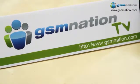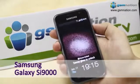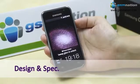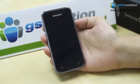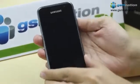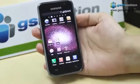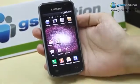Today we've got a very special review for you, the Samsung i9000 Galaxy S. The most noticeable thing about the Galaxy S, not to be confused with Galaxies, is going to be the touchscreen. When you swipe the screen here, you can see this beautiful galaxy swirling around.